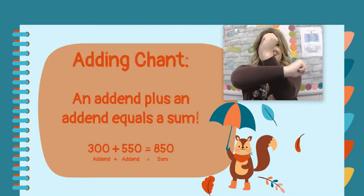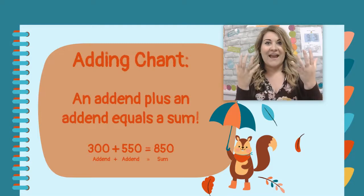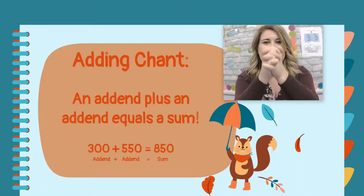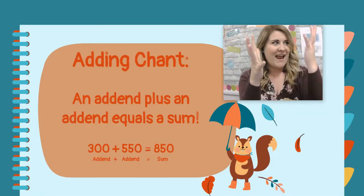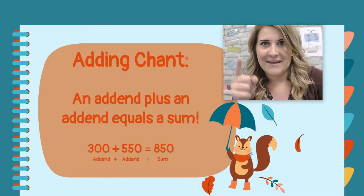An addend plus an addend equals a sum. That is what adding is. It is taking an addend and an addend, combining them together to get your sum. Peanut butter, jelly, together to get a peanut butter and jelly sandwich. Addend, addend, together to get a sum, okay? So an addend plus an addend equals a sum.